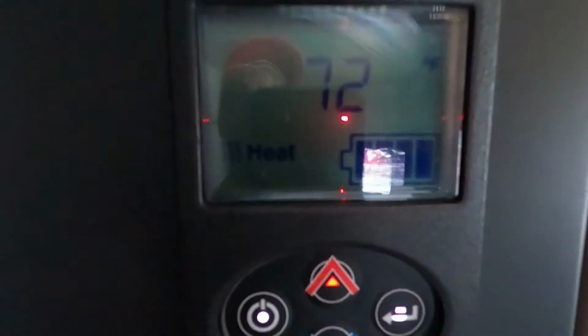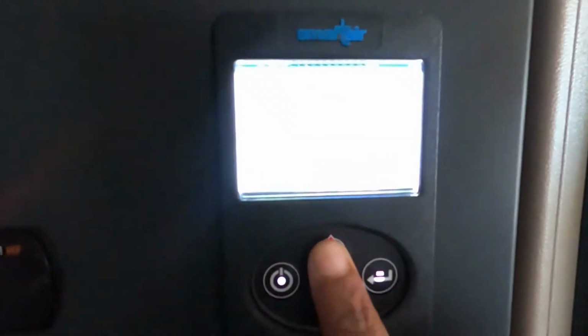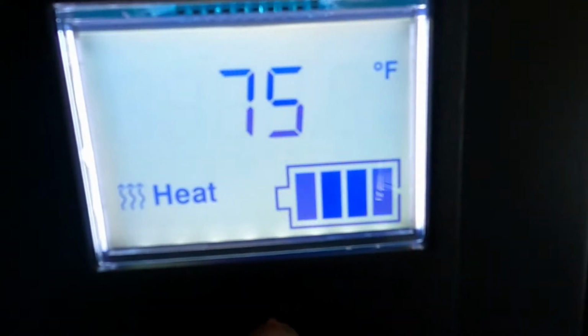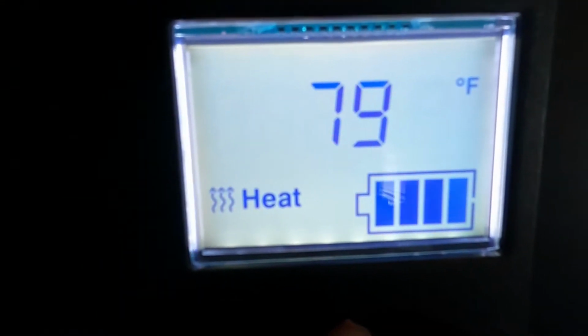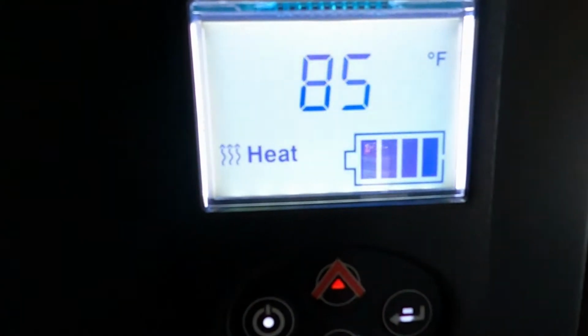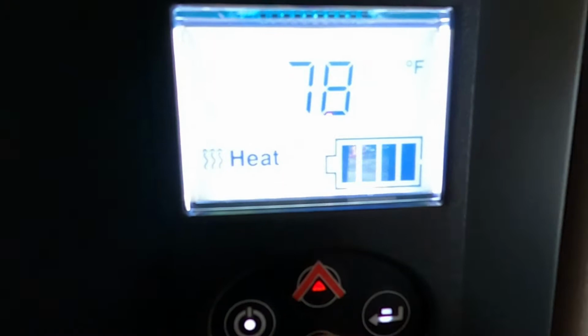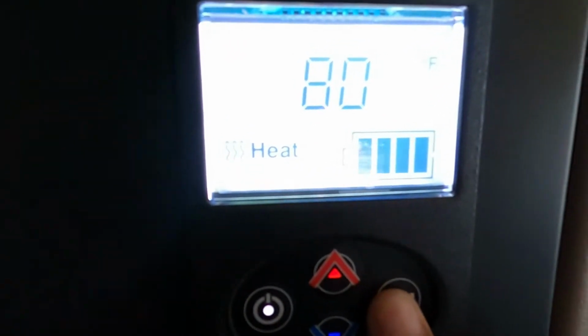Okay, so one thing about this smart air system is that if you have it on heat and you have it on really low, especially when you first turn it on, it is not going to blow until you crank that thing up. If you crank it up to 81, it'll start blowing a little bit. But if you crank it up to 85, it's going to crank up for you. Once it cranks up, then you can start dropping it back down to whatever you're trying to set it on. Now, if you put it on heat, it's just going to blow.